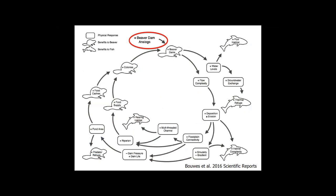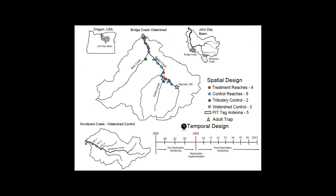Another paper in 2016 summarizes the hypothesis and the results of this study from 2005 to 2015, and essentially looks at how beaver dam analogs affect beaver, and then what are the different things that beaver do to affect the physical habitat and the water, and then fish populations.